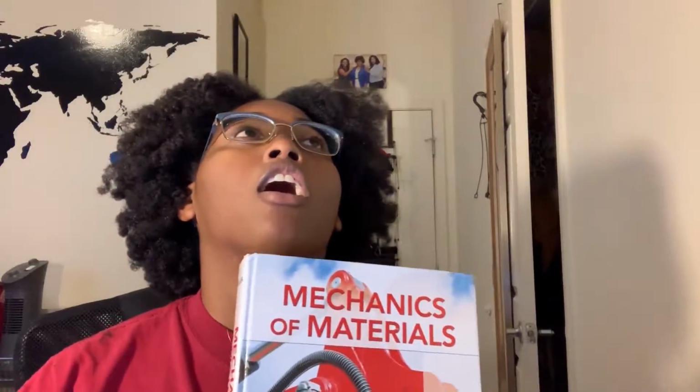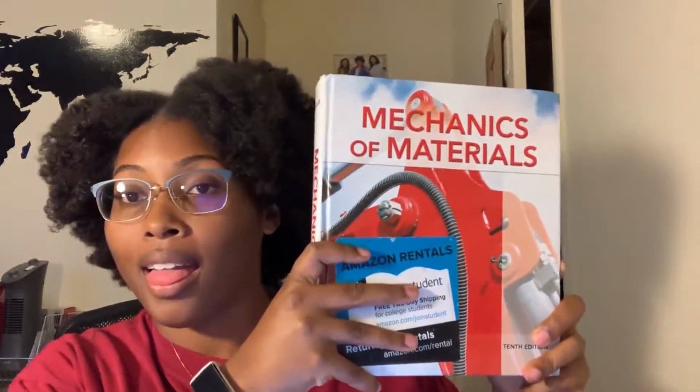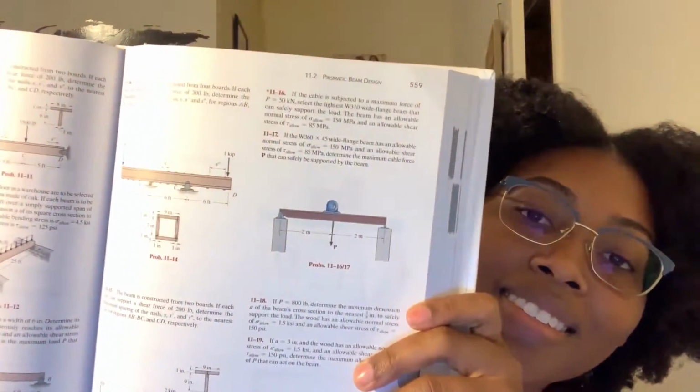Actually, my flowchart is up here. So prereqs are engineering statics, like statics of equilibrium, and calc 2, so statics and calc 2, then strengths of materials. Also, material science and engineering, like I said, physics, chemistry. So this is basically just the mechanics of materials, all that type of nerd stuff I'm excited for. I actually have a friend in that class, and that's pretty cool.